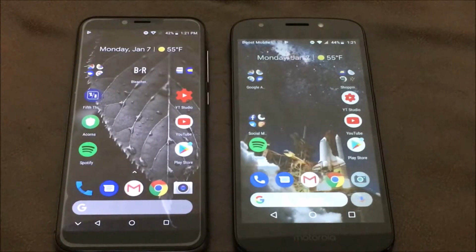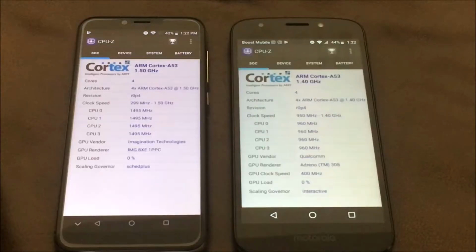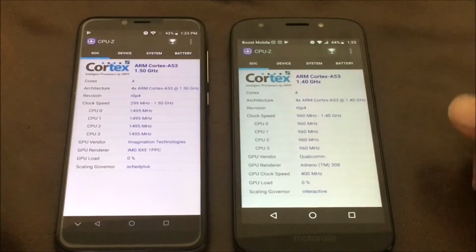Today we're gonna be doing a speed test between the Umidigi A3 going up against the Motorola E5 Play. On the left side here, we have the Umidigi A3. It's running a quad-core MediaTek processor that's clocked at 1.5 gigahertz, and the Motorola E5 Play here is running the Snapdragon, I believe, 425. But it's also a quad-core processor, clocked a little bit slower at 1.4 gigahertz.